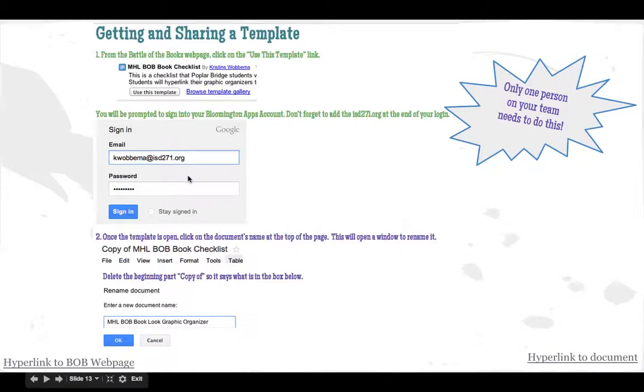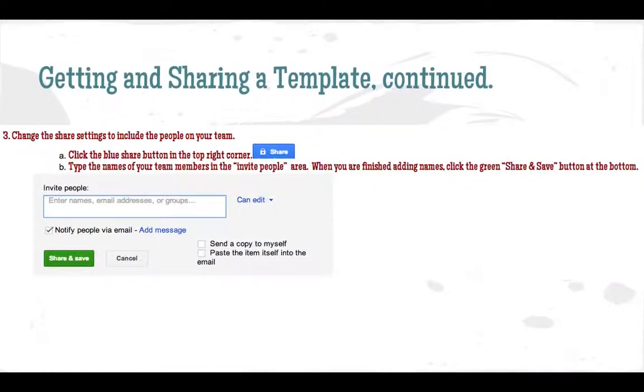You will need to be signed into your Bloomington Apps. Don't forget at isd271.org, you need to have that there if it's not autofilled. Once the template's open, you're going to click the name where it says copy of, and then delete where it says copy of. So it just will say MHL BOB book checklist, and then push OK. Your document is now renamed and will be in your Bloomington apps.